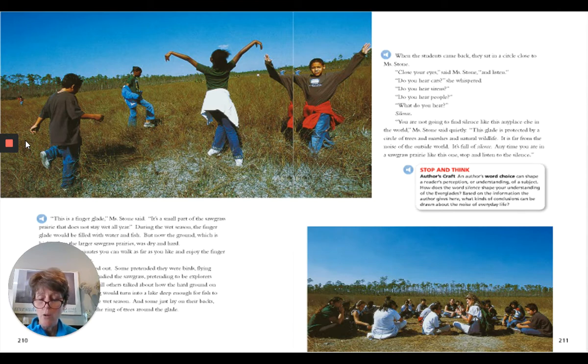"For a few minutes you can walk as far as you like and enjoy the finger glade," said Ms. Stone. The students fanned out. Some pretended they were birds flying low overhead. Others studied the sawgrass, pretending to be explorers discovering the glade. Still others talked about how the hard ground on which they were walking would turn into a lake deep enough for fish to swim through during the wet season. And some just lay on their backs, looking at the sky and the ring of trees around the glade.